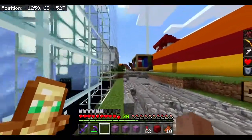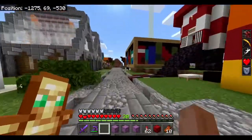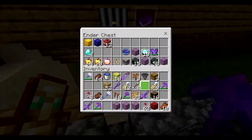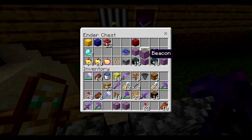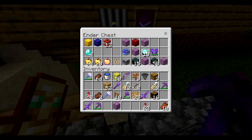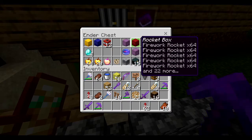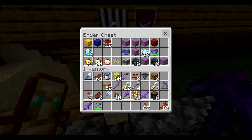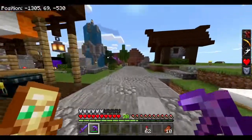It does. I now have all my prizes. I just need to lock them away in my ender chest, and they'll come out when they need to be. So 1, 2, 3, 4. So Char, Lobo, Morgan, Nutria, and I need to get a 5th one out for Bluestow.